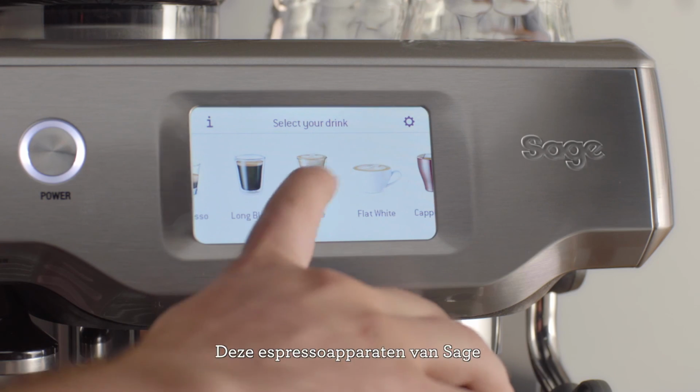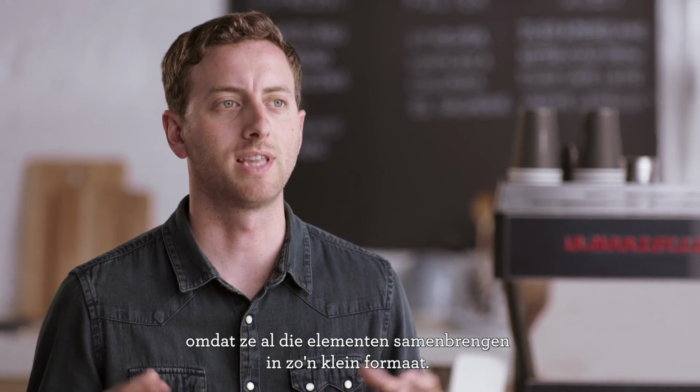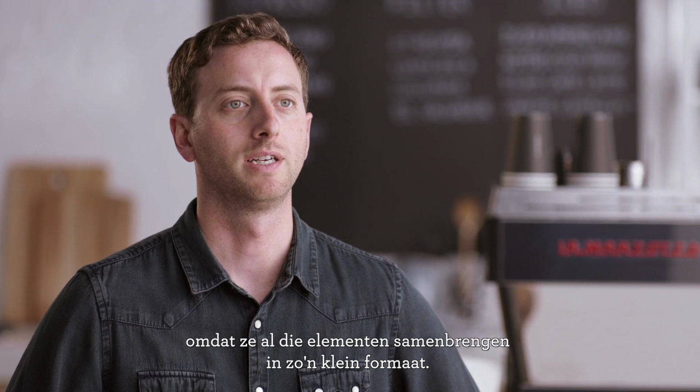With these machines from Sage, it's actually so simple to get something excellent because they bring all those elements together in such a small form.